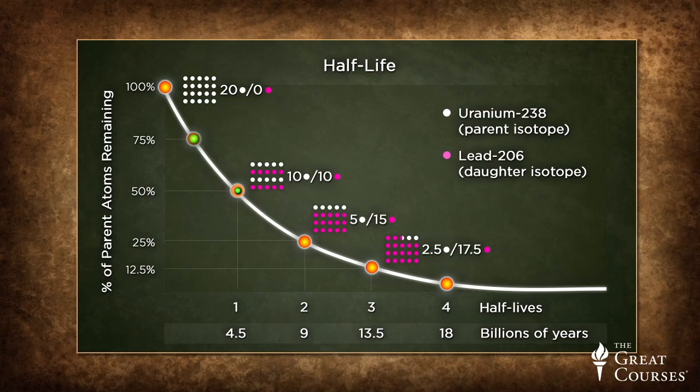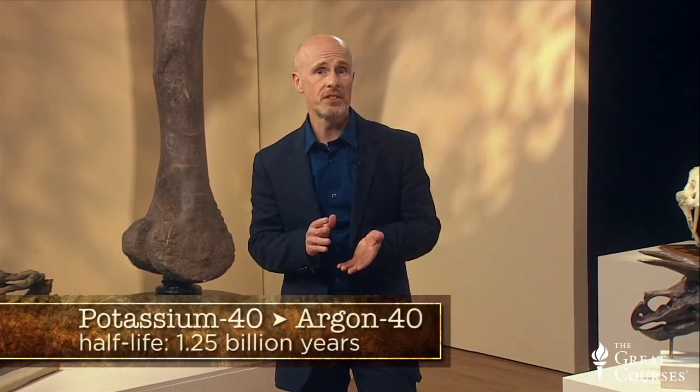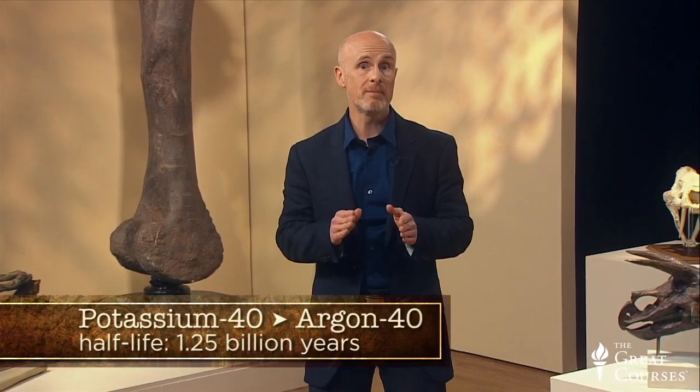Mass spectrometers are used in another regard too, but this time using unstable radioactive isotopes. When a radioactive element decays, it emits radiation and is transformed into a different, more stable element. This is called radioactive decay. Each radioactive isotope has a specific and constant rate of decay from the original parent material to the stable daughter product. The rate of decay is described by the half-life of the isotope. That is the time it takes for half of the parent element to decay into the daughter product. For example, potassium-40 decays into argon-40 with a half-life of about 1.25 billion years.